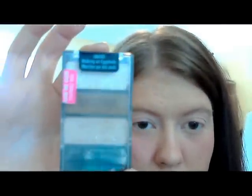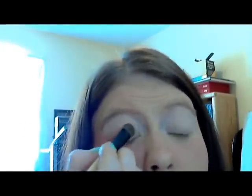This palette from Wet n Wild is labeled with an eyelid crease and brow bone shade. The eyelid shade should be packed on well, so I recommend using an eyeshadow brush. The sponge brushes that come with most eyeshadows are actually great for packing in color on the crease. You can get a lot of the eyeshadow into the crease before you blend it out with the crease brush. It can be really helpful.